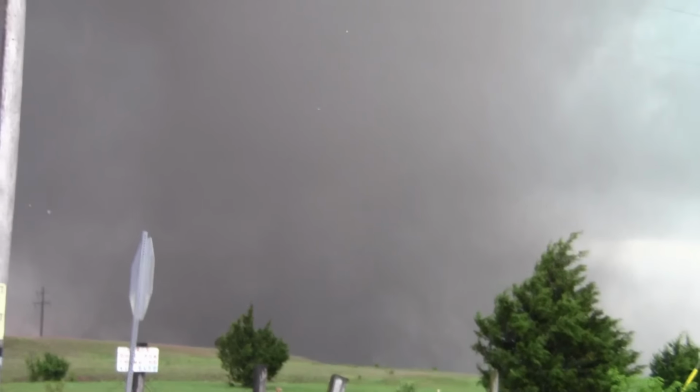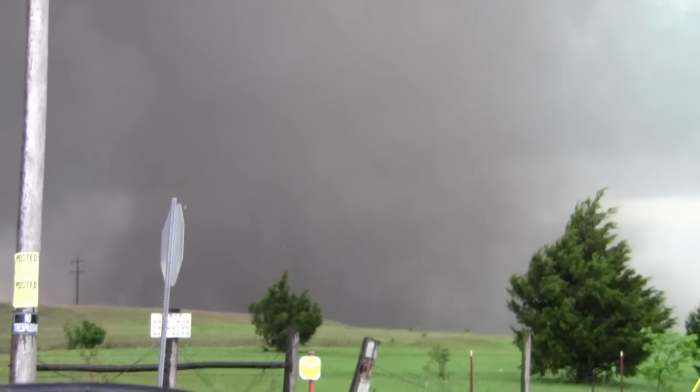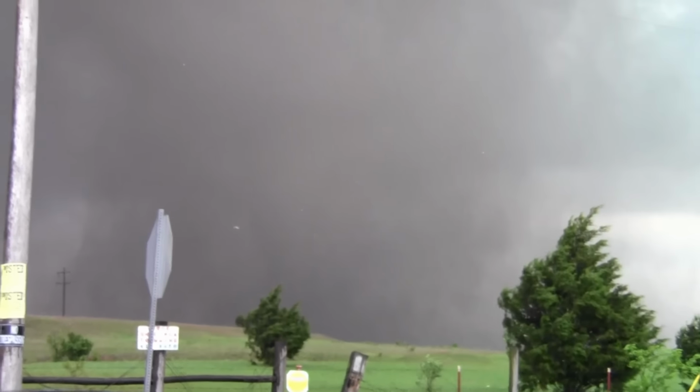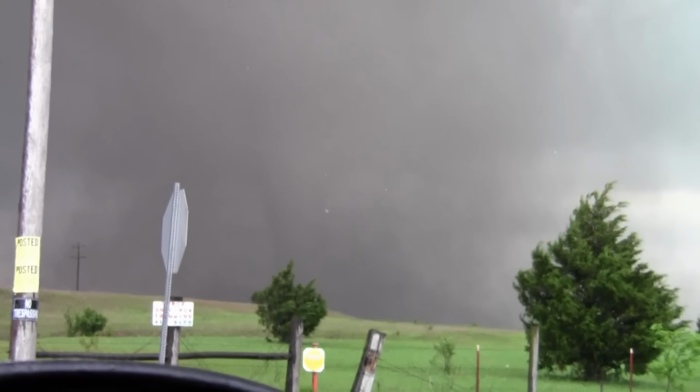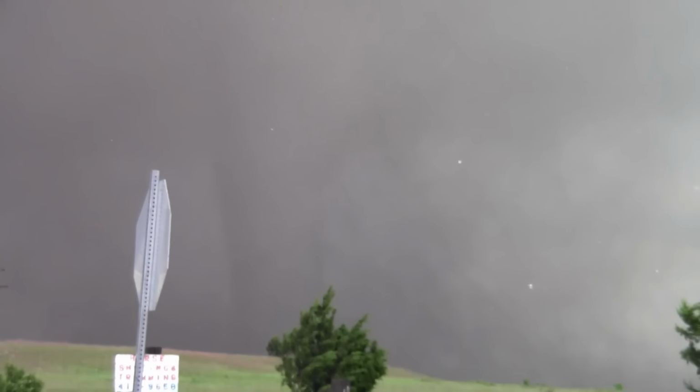Moving to the east at speeds of about 25 miles per hour. We continue this tornado emergency. This is a tornado emergency still for those of us that are right west of Lake Stanley Draper.